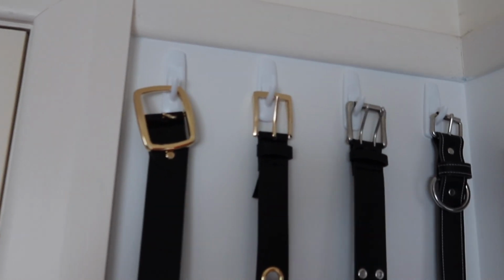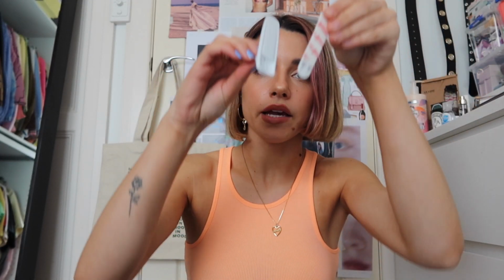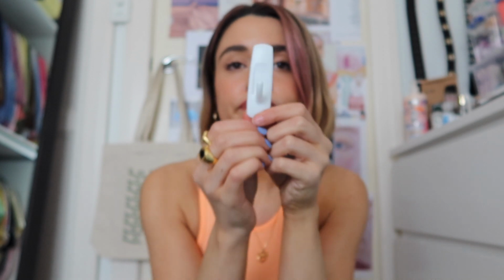So in the back corner, I just hang all my belts. I don't have many belts, which is great. Just on those little plastic hooks. So they look like this. One side sticks to the wall and the back of it, and that's the hook.